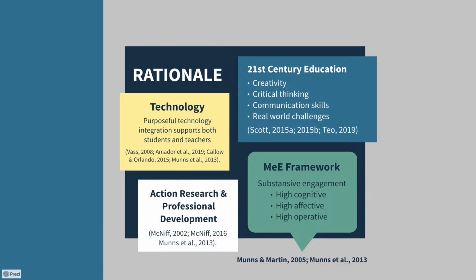Given the 21st century landscape, the affordances offered by purposeful technology integration in the modern classroom are undeniable in supporting students to develop high-order skills necessary to respond to an increasingly volatile context. Technology integration also broadens teachers' potential in designing high-quality learning opportunities by expanding the traditional modes of teaching and learning.